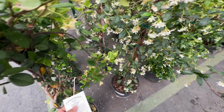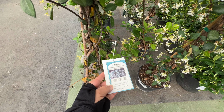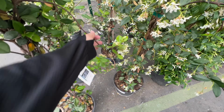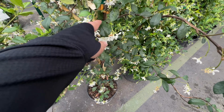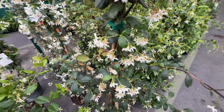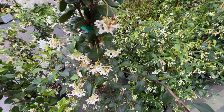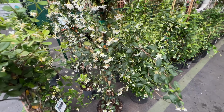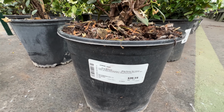Which variety is this one? This one is the star jasmine, but the leaves look a little bit lighter green than this one. So I'm just wondering which one is this one. But this smells, oh, this smells so good. This is $40, and it says star jasmine, $40.